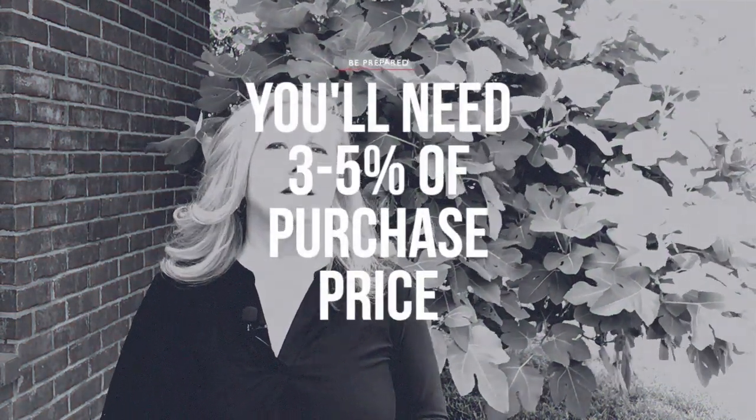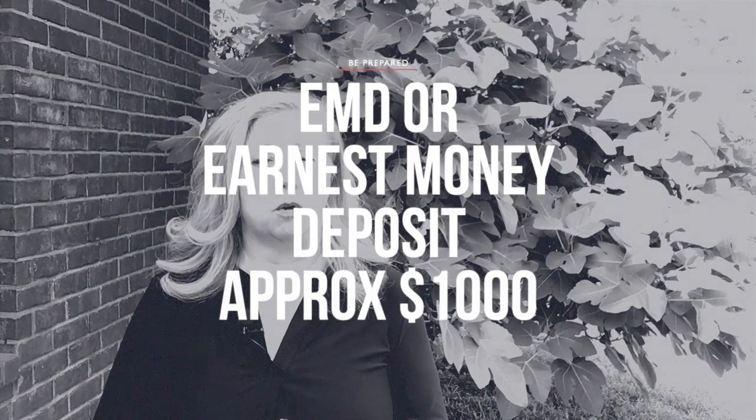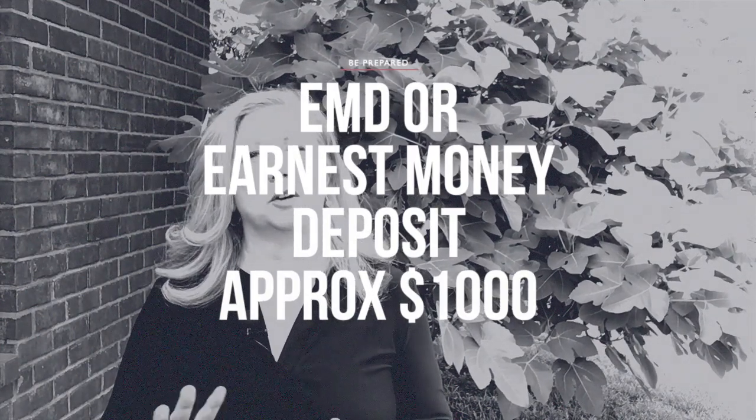In this area, you can probably count on needing about 3% of the purchase price for closing costs. Now, sometimes the seller agrees to pay those closing costs, but you can't always count on that. And you might need a little extra for inspections and appraisers. You may get some of that back at closing, but some need payment up front before they can actually do the work. Your EMD, or your earnest money deposit, will most likely run you about $1,000 or so.